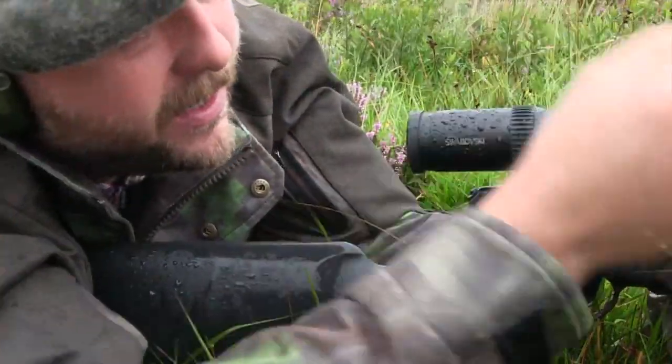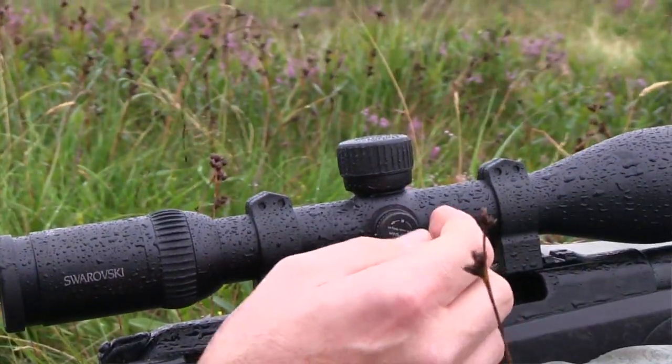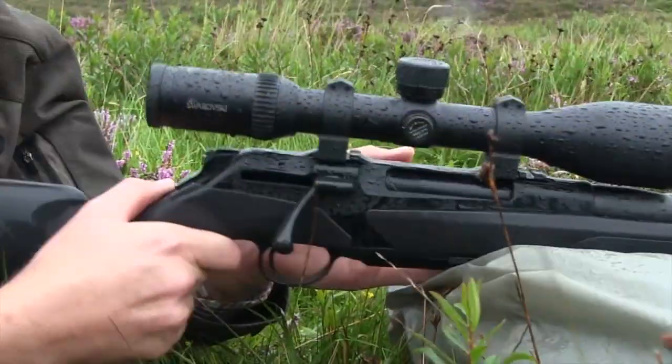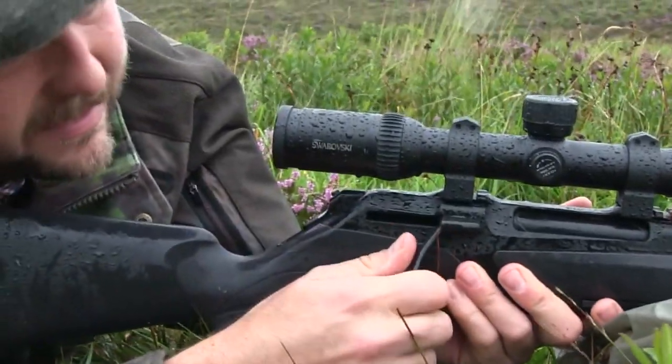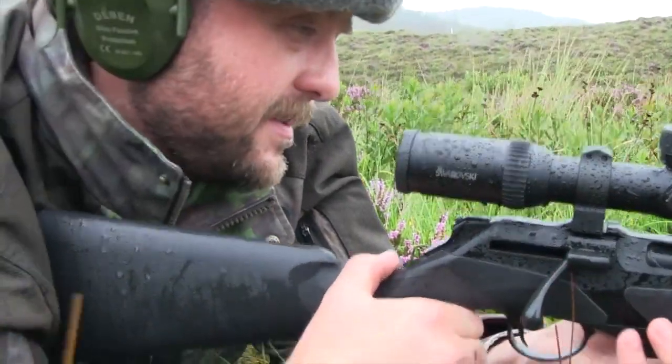So if I go back half an inch, that's it really. So one click, one to two clicks. Should I try it at that, right? You just do it one more click? I've just done one click, aye, okay. So give it a go.